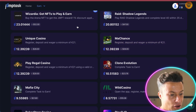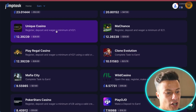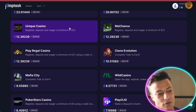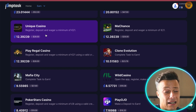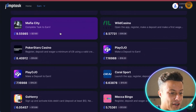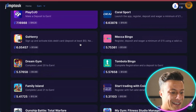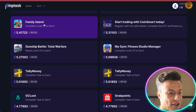But then coming down below, you've got all sorts of different tasks, okay? Like this one here, for example, with a casino, I need to register, deposit and wager a minimum of 21 euros. I'm not sure of the exact rates right now, but 21 euros is about 25 USD, maybe a bit less than that. So you could potentially make some profit on that one. Various different kinds of games. If you're already into online sports betting, online gaming and things like that, then maybe this is a good thing to come and check out. And you can see complete level 21. This is playing a game. You'll make a reward.